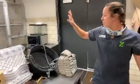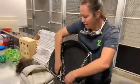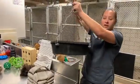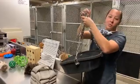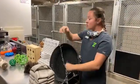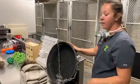So we have toys that we also build out of containers. So this is actually a hanging toy that our monkeys really enjoy. We'll hang this up in their exhibit. Sometimes we'll put their food in there for them to eat, but they really just like to swing on this. Like you see little kids, they go to town on this bad boy.